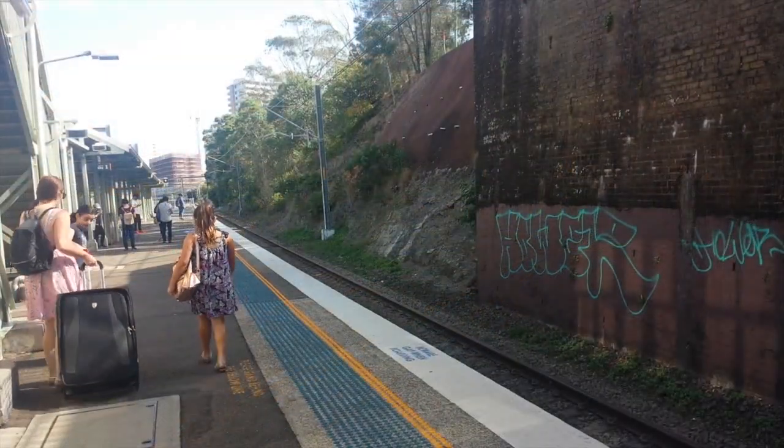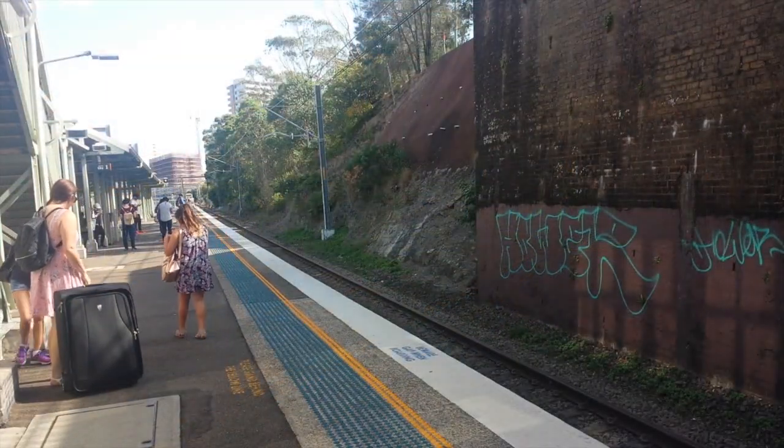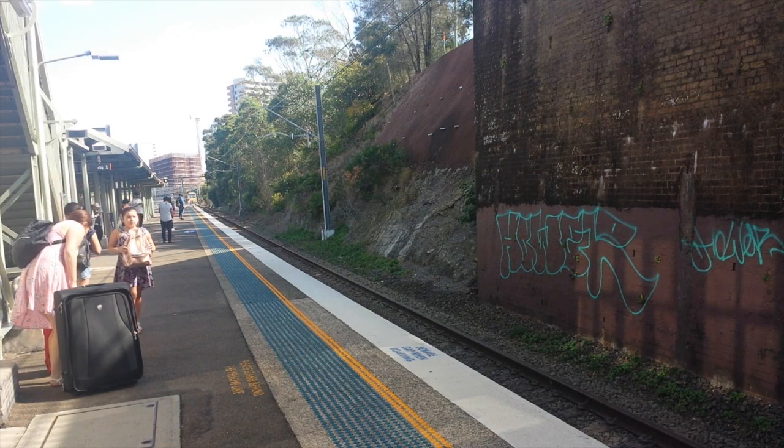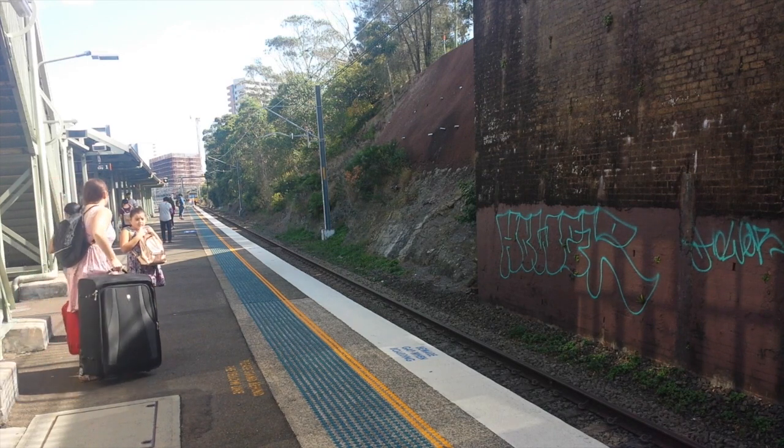To platform number 1 here at Allawah, we have a Bondi Junction service. Train will stop all stations to Sydenham, then Redfern, Central, Town Hall, then all to Bondi Junction.